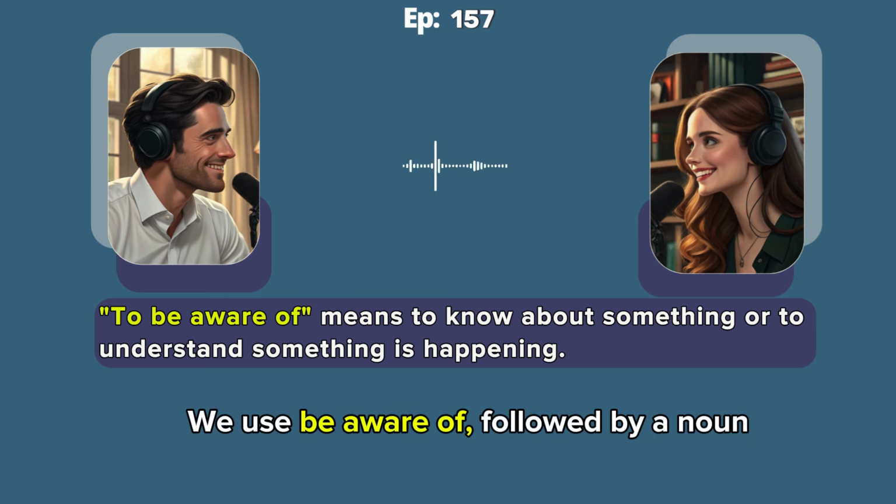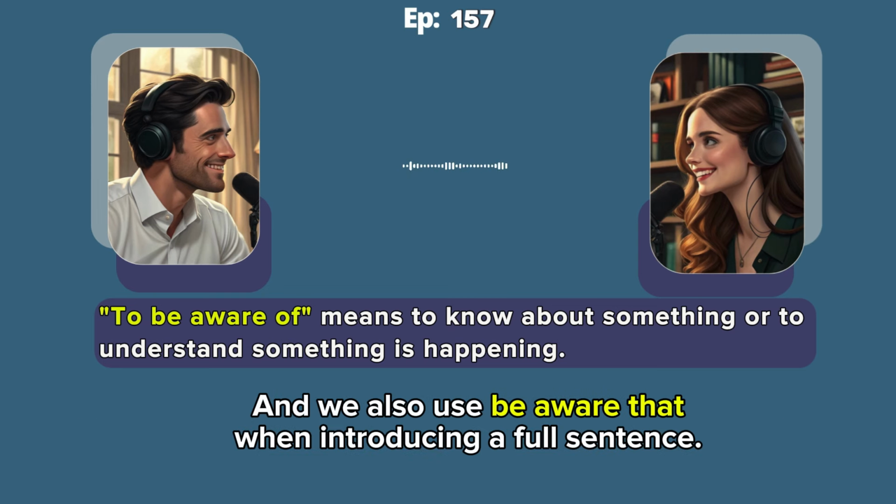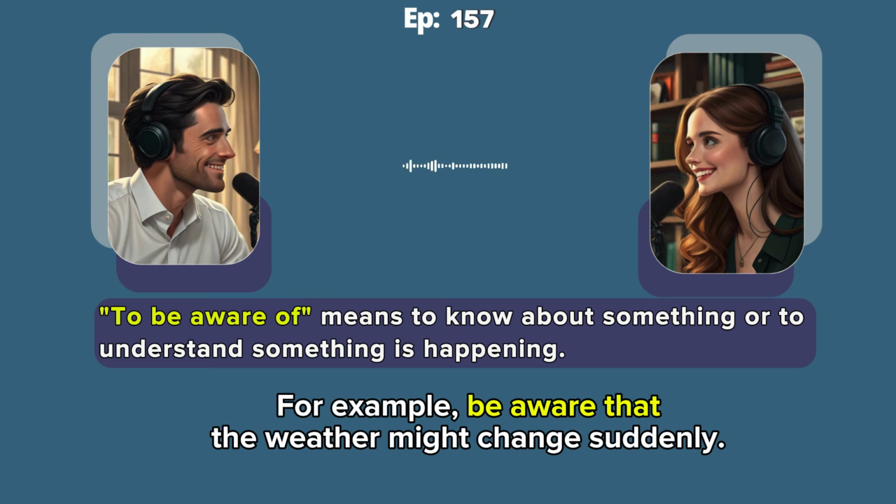We use be aware of followed by a noun or a noun phrase, like be aware of danger or be aware of changes. And we also use be aware that when introducing a full sentence. For example, be aware that the weather might change suddenly.